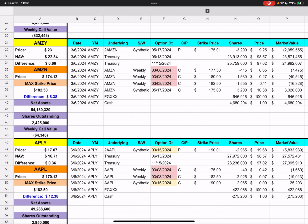So that 177.50, this is too much math at this point in the day. We're around $3 away from that one. And then we have a 180 strike price, and we're about $6 away from that one. And then the next one, we're $8.38 away from that one. So we're not over any of those.